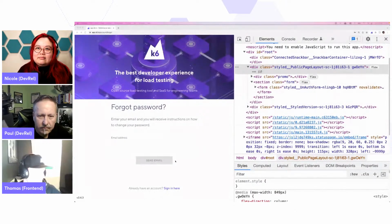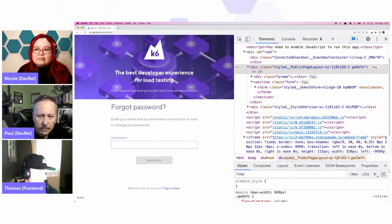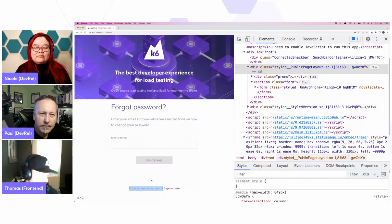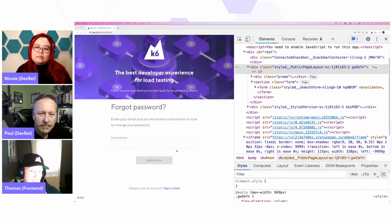Also, when I was on this page, I found something that I found was a bit strange. So I guess it was good that I did this testing. I felt it was a bit weird that it says "already have an account" on the lost password page. And it's probably something that we want to change. I guess that's my feeling at least. So that was perhaps something useful that came out of this testing.